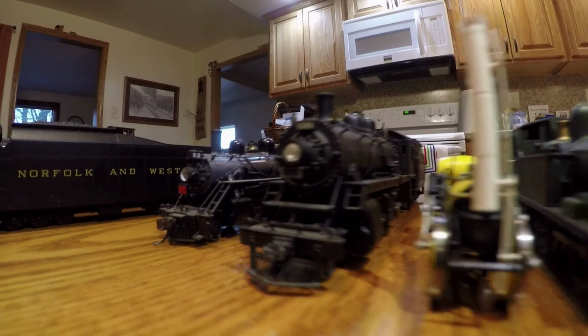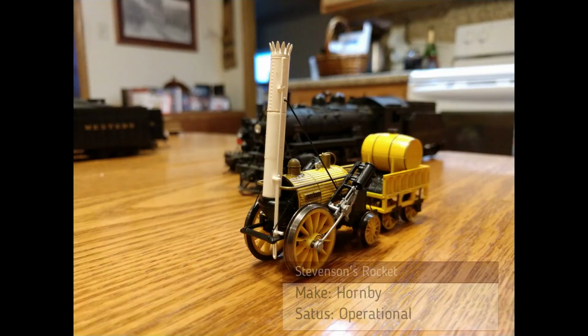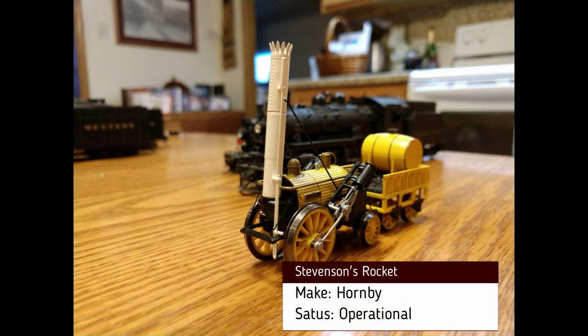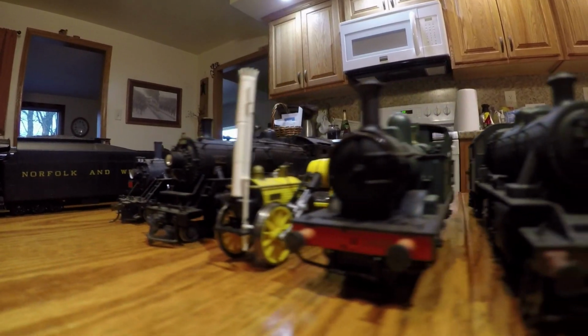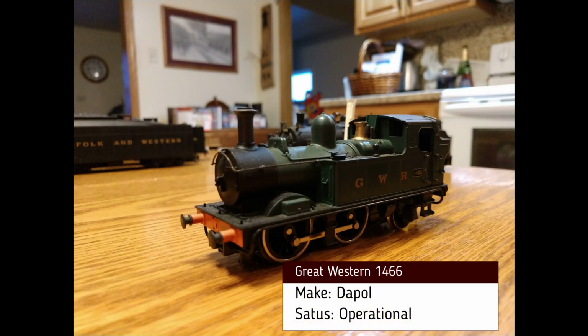Now to hop across the pond with some British locomotives. Up first is the famous Stephenson's Rocket. Technically I own two of these, but the first one I bought, the wires were basically scrapped. Once these wires are out, there's no going back, so if you have one of these models, take very good care of it.